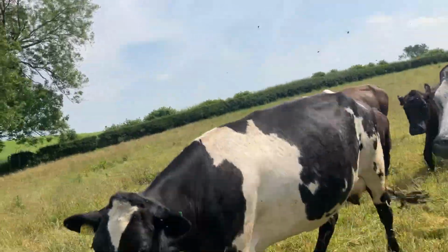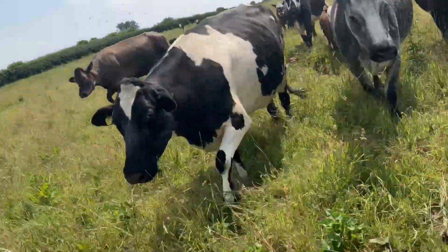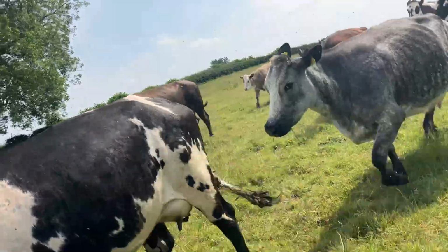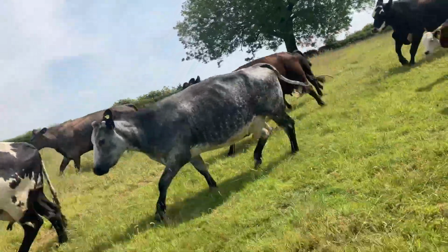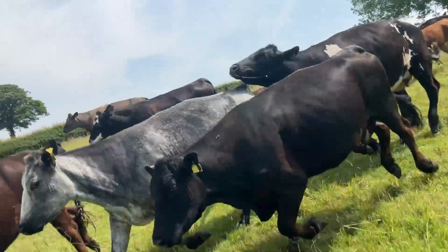With us shouting these down, we're actually going to wean some of the bigger calves as well while they're down in the bottom fields and just a little bit eaten up for a day or two. Just in the hope, because they're obviously going to bag up when we take the calves off. Don't want them on fresh grass either.